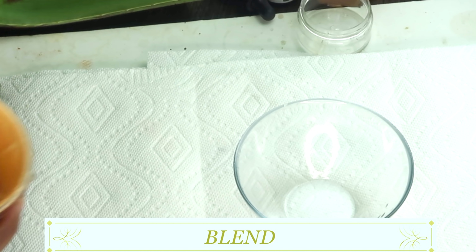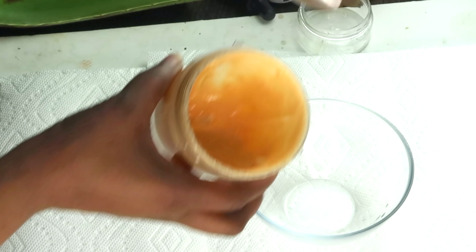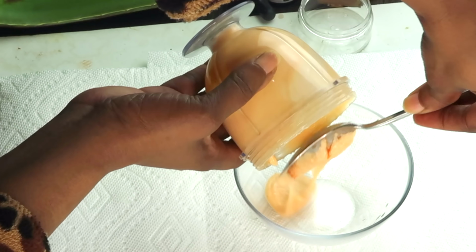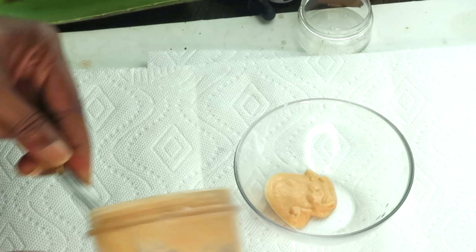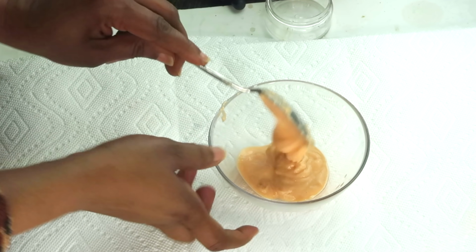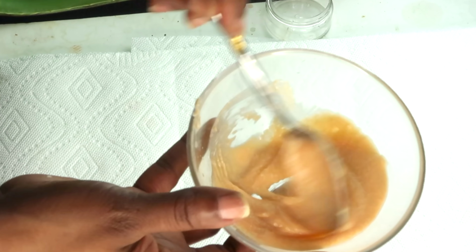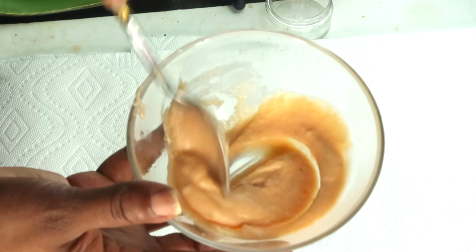Once this is done, here it is. Now we're going to scoop this out in our bowl. Make sure to get everything out. Give it a little stir. And then we're going to add our final ingredients to this.